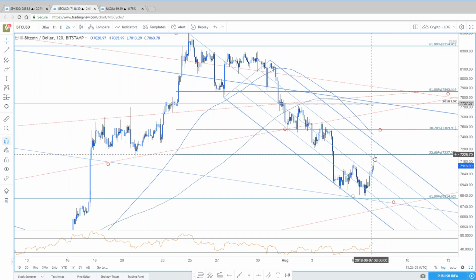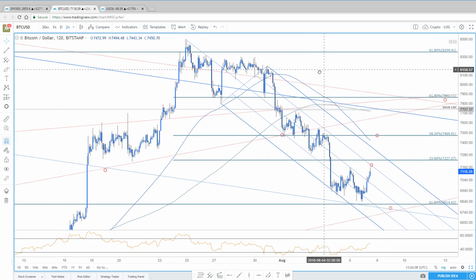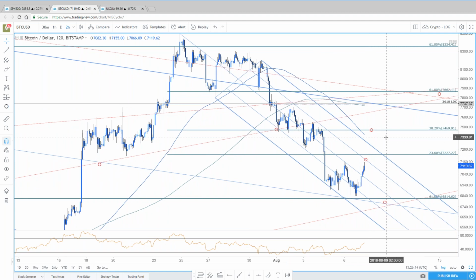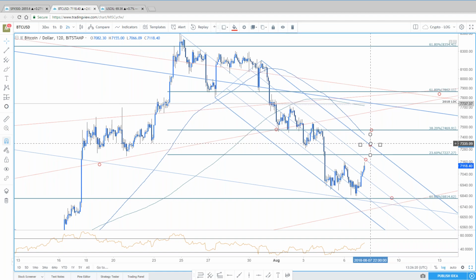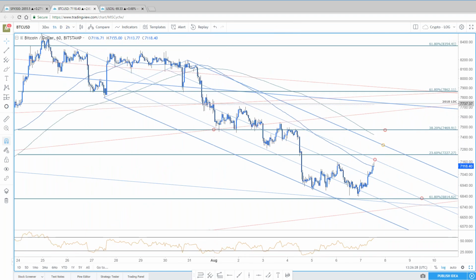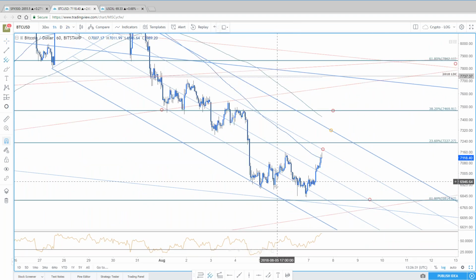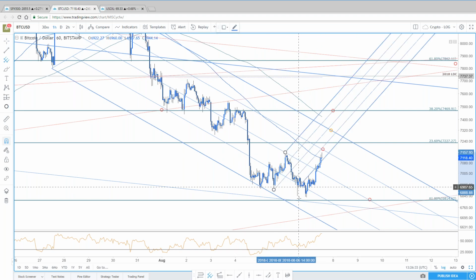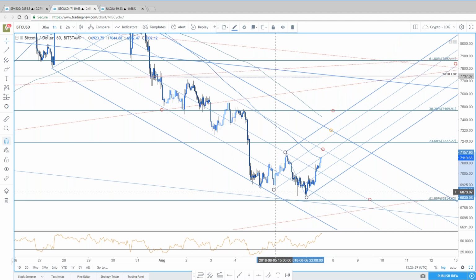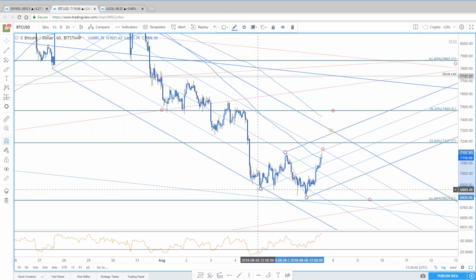68.14. Watch this structure. I'm not too crazy about median line analysis on the cryptos, but I'd mark these as soft targets. This would be a soft target here. Okay. Now, I just want to see what this is going to look like. Don't freak out. It's going to look ugly again. If we do something like that, which one's the low?